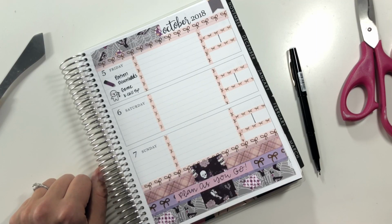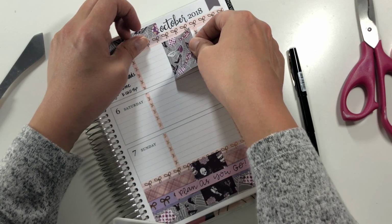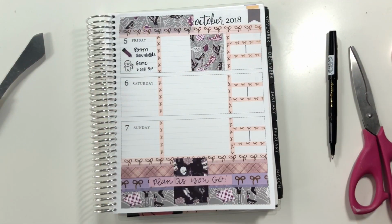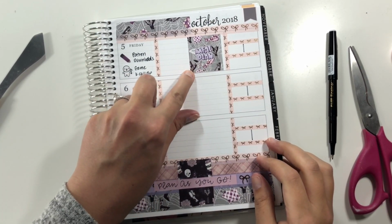I can't spell, apparently. On Friday, I'm going to need to meal plan. I want to use one of these stickers, but as this is sized for the vertical, I'm gonna have to cut this. There's one of my meal plan lettering stickers from Krissyanne Designs.